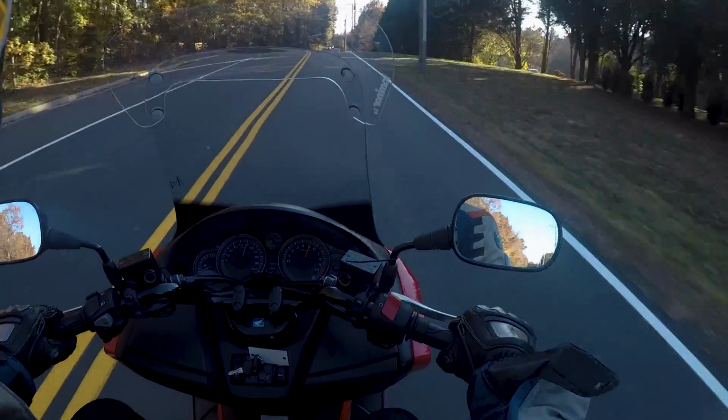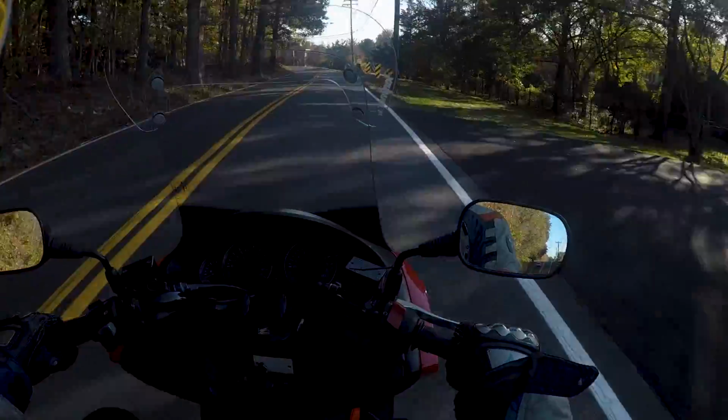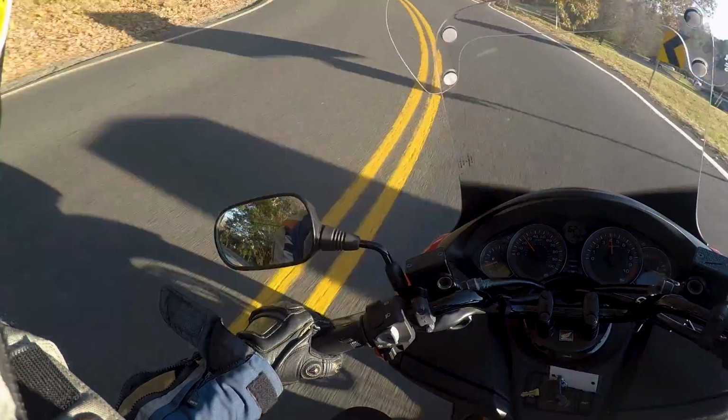Quality, you know. The bikes had a couple recalls. I think there was a fuel pump issue, and then something with the oil. And I believe this bike has both the recalls. That would be nice. Yeah, I'm going real slow around here.